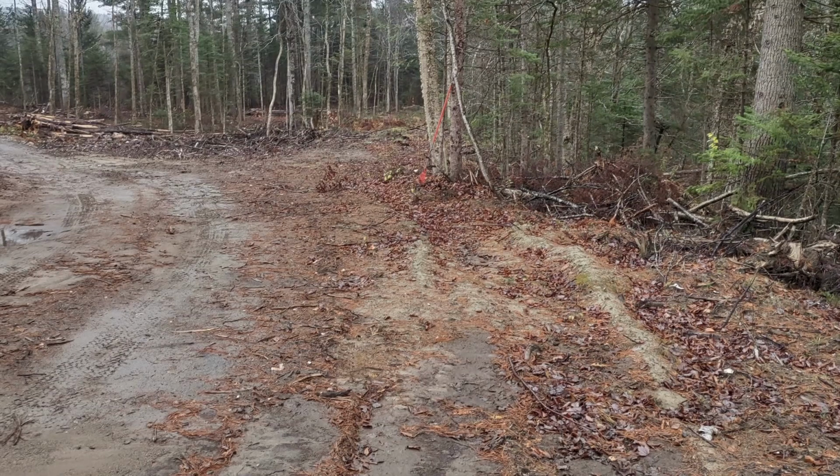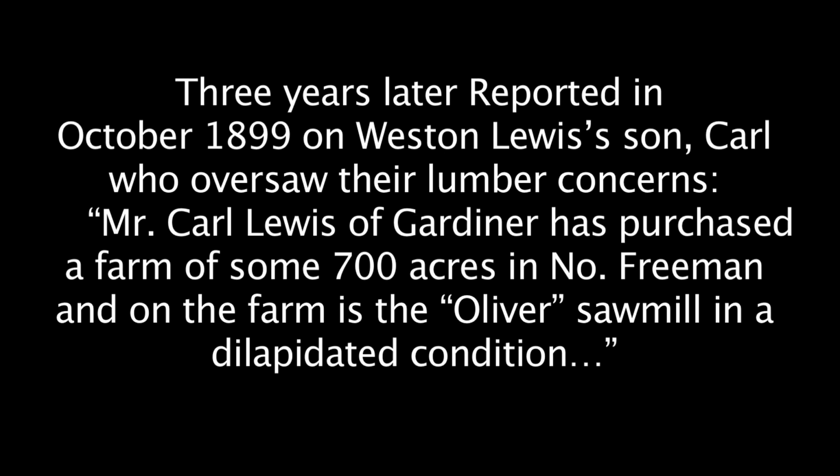We can now, through documents, track an Oliver presence in this area from 1842 until the 700 acres was sold to V.B. Meade in 1888. 3 years later, reported in October 1899 on Weston Lewis's son Carl, who oversaw their lumber concerns: Mr. Carl Lewis of Gardner has purchased a farm of some 700 acres in North Freeman, and on the farm is the Oliver Sawmill in a dilapidated condition.